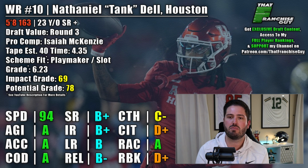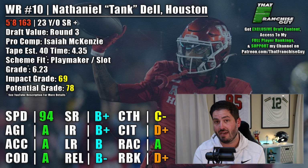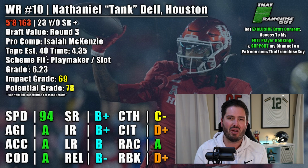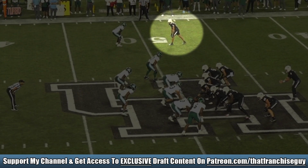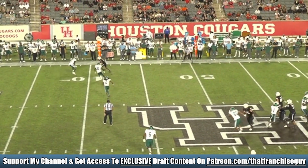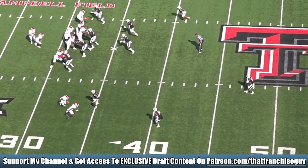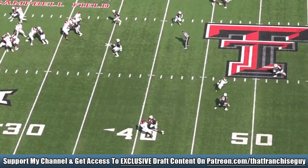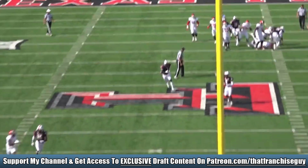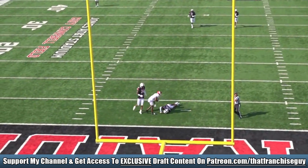I do see him as probably more of a gadget receiver. I do think he has the upside to be a starter as one of 3 as a starting slot guy. But I compare him to Isaiah McKenzie, who has been a very impactful weapon for the Buffalo Bills. When Brian Daboll went to the New York Giants, he looked for his own version of that player by drafting Wan'Dale Robinson.